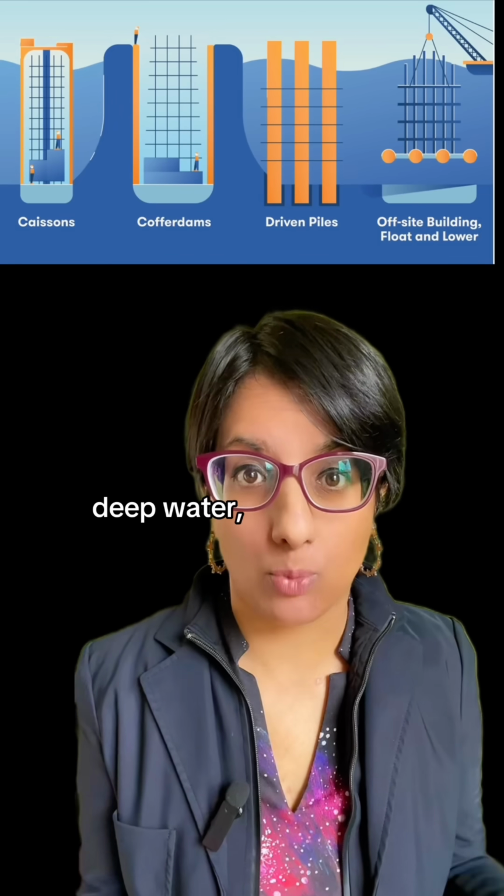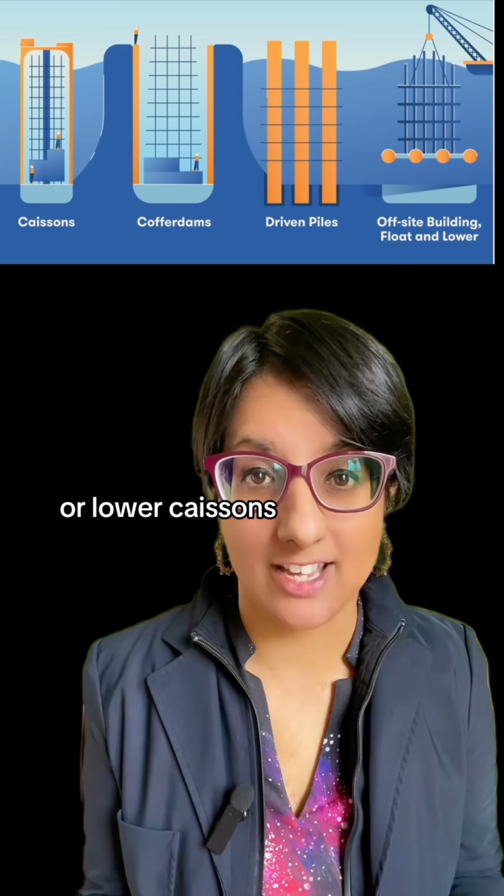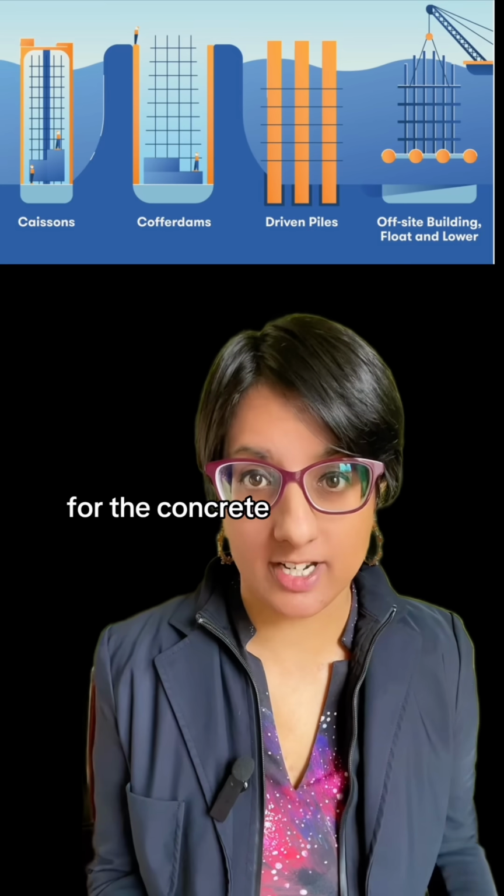For bridges that are built over deep water, construction crews build cofferdams or lower caissons into the water to create a platform for the concrete towers to stand on.